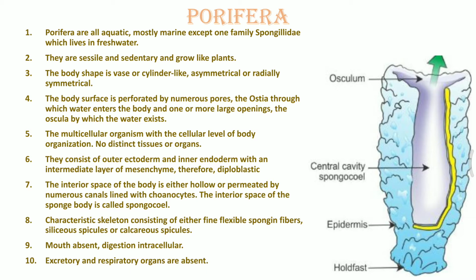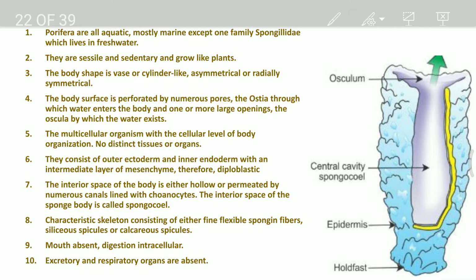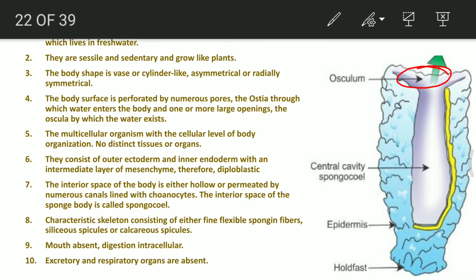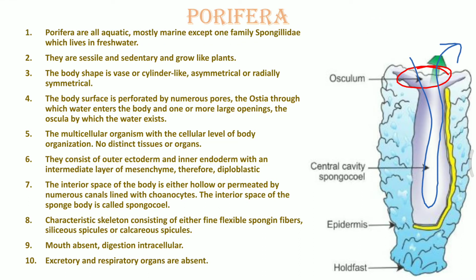As the body shape is a little irregular, they are asymmetrical organisms, and sometimes they can be radially symmetrical as well. The body surface is perforated with pores and that's why they are known as porifera. A large number of pores are present in the entire body and each of the pores is known as ostia, whereas there is a large pore present at the center, known as osculum. Through the osculum water enters inside and along with the water the food particles also enter and are absorbed by the different specialized cells inside the body of the organism, and then again the water is expelled out.